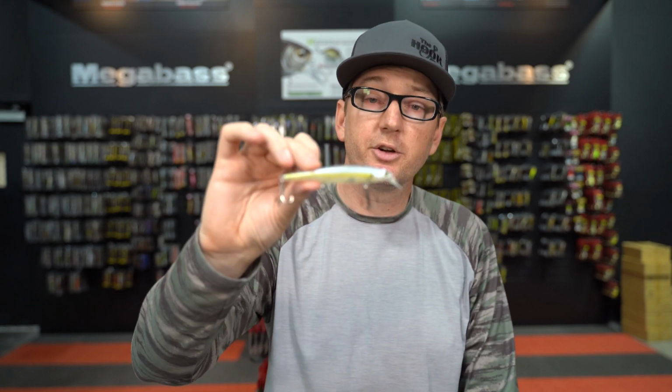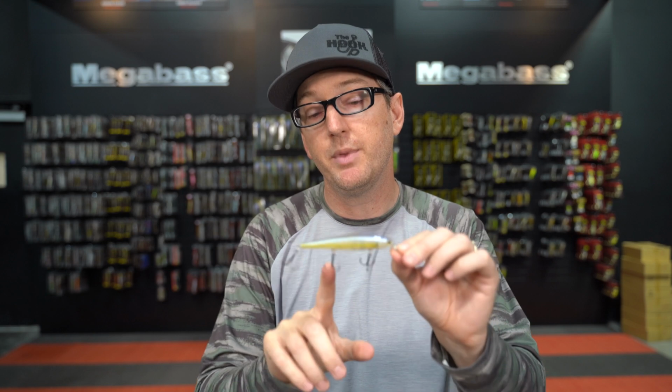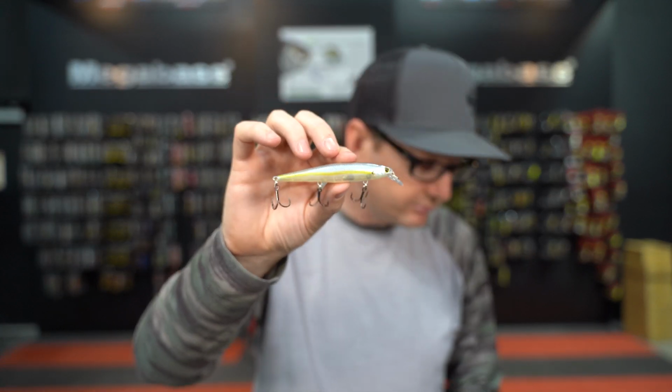So again, for me, if I'm fishing over weeds or grass or shallow cover, the Slender Pointer is a much better option. And because it has 3 hooks, if you're getting a lot of fish that are just slashing or slicing and not really committing to it, you've got 3 extra hooks to possibly hook them and improve your land ratio.